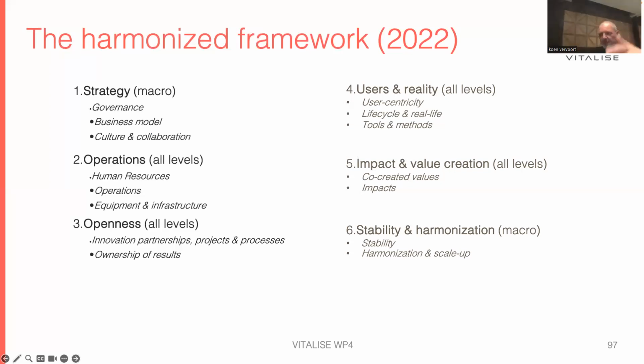Culture and collaboration is how do you organize that in the long term? How do you interact with partners on the macro level and so on? Then we dive into the operations, looking at the human resources of your living lab team. I don't know if there was already a presentation earlier in one of the viewers' sessions on the different living lab roles in a team of a living lab. So that's in the human resource part.